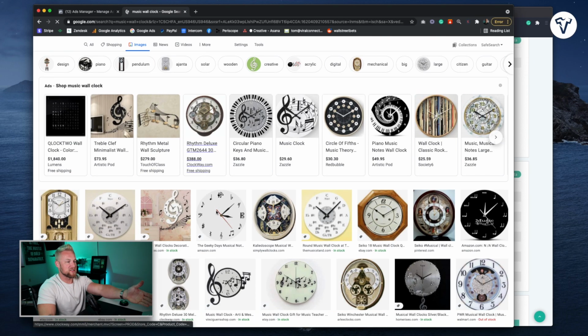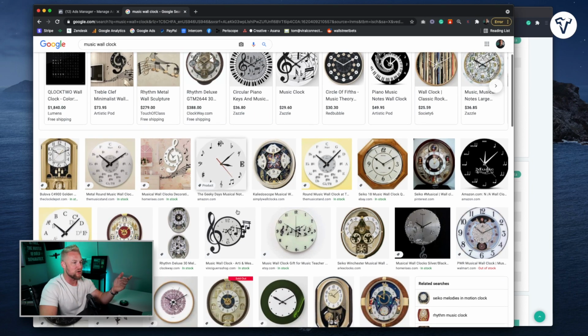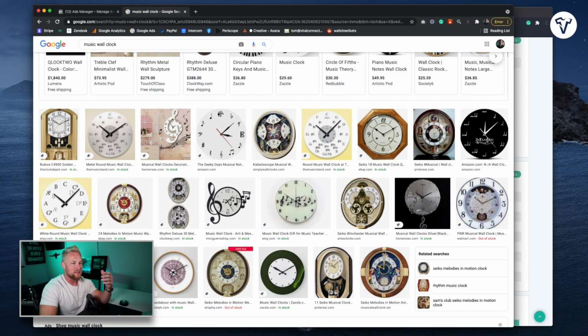Boom. Just like that, guys. And look at how many different ones there are. There's different, I guess these are scales, right? There's so many different ways. And remember, this is just white. You could put whatever you want behind there. Let's say you wanted to target a specific instrument. That's how you segment. It's how you take a winning design, find another niche for it, and then segment it into smaller sub niches.